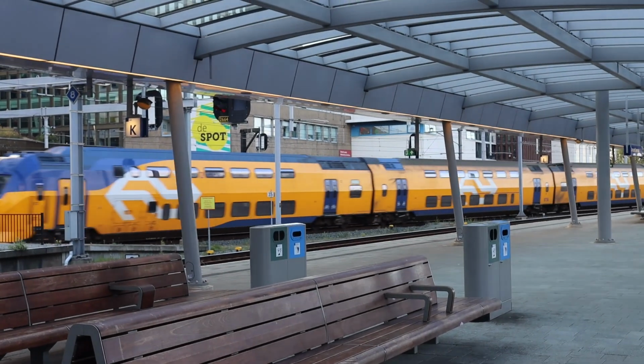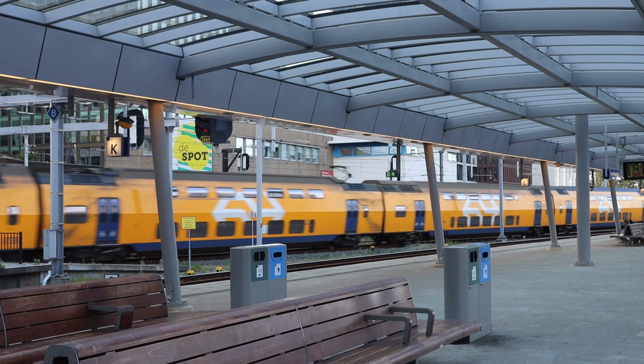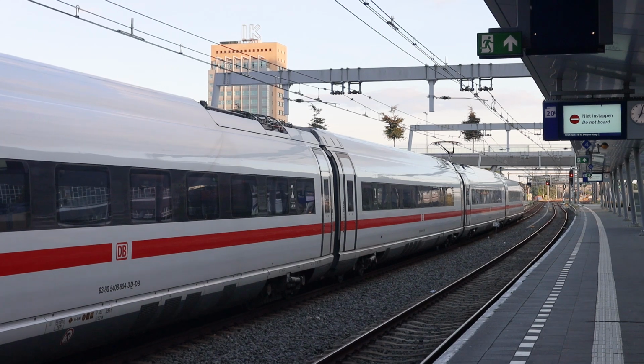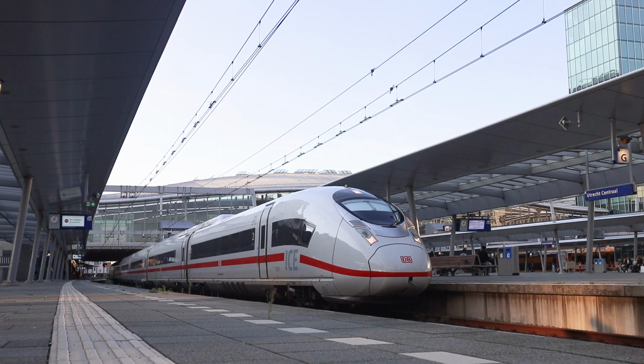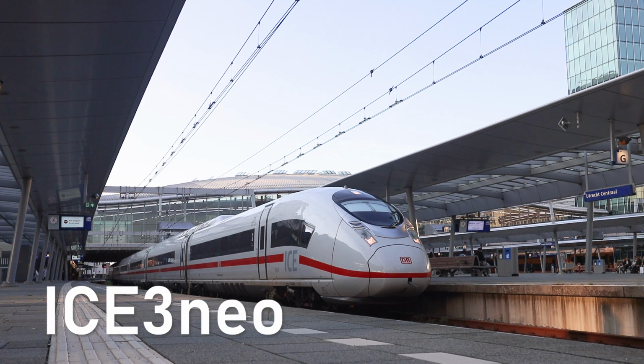While the number of international trains at Utrecht Central is a lot smaller compared to the number of domestic trains, there are some international train services too. One example are the Intercity Express services to Frankfurt. These have recently seen the introduction of brand new trains of the type ICE 3 Neo.